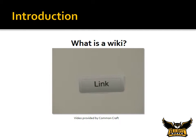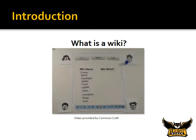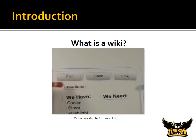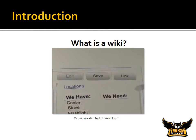The wiki can help with this too, but another page is needed. John visits the wiki and clicks edit to edit the page. Okay. He types in the word locations and highlights it. He then clicks the link button. This changes the word locations into a link to a new page.